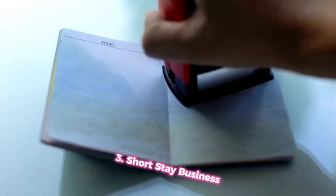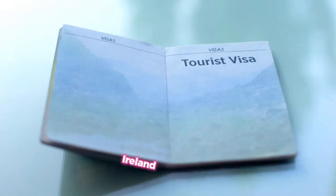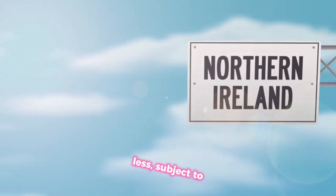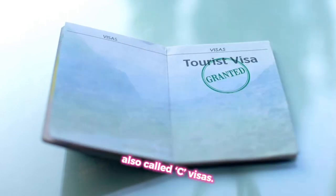3. Short stay business visa. A short stay business visa allows you to travel to Ireland for up to 90 days for business purposes or for work that lasts 14 days or less, subject to specific conditions. All short stay visas are also called C visas.